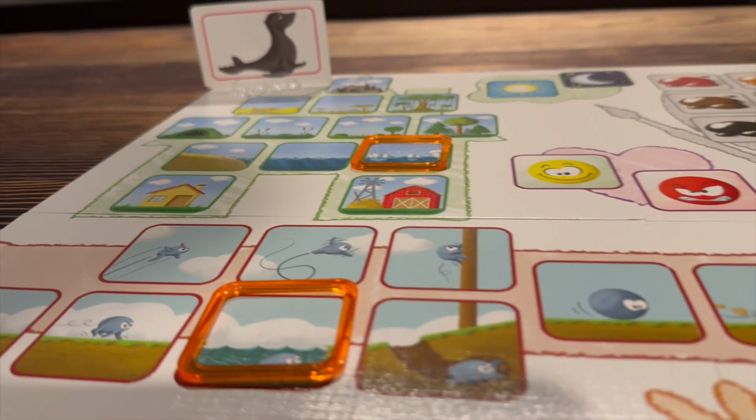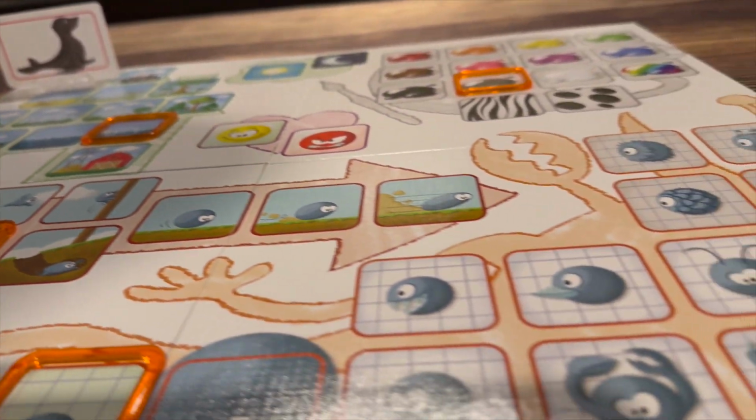It has like the size of animals, like what habitat does the animal live in. It's a really great game because it forces the kids to kind of have to deduce and try to single down the different elements of an animal.